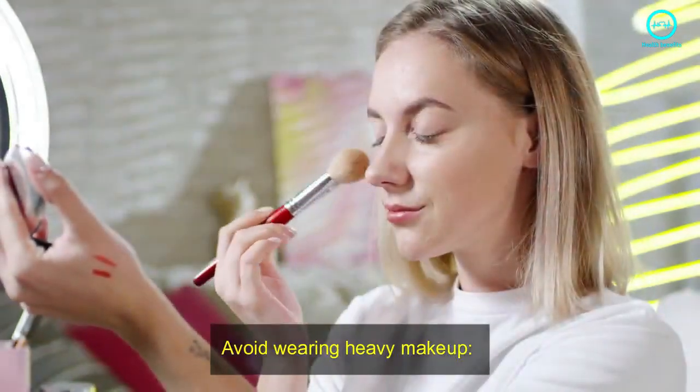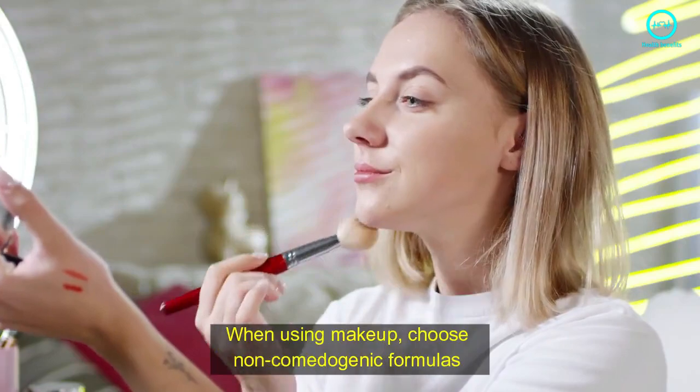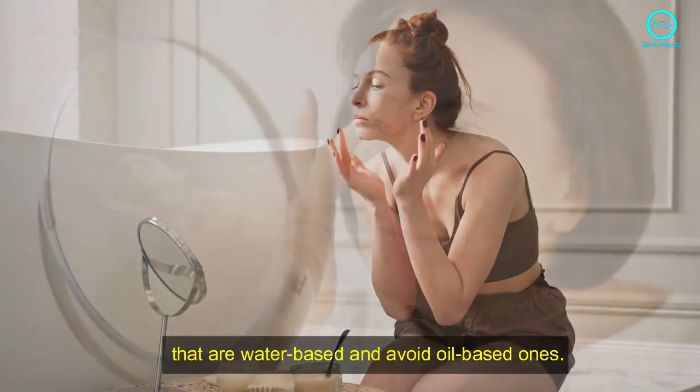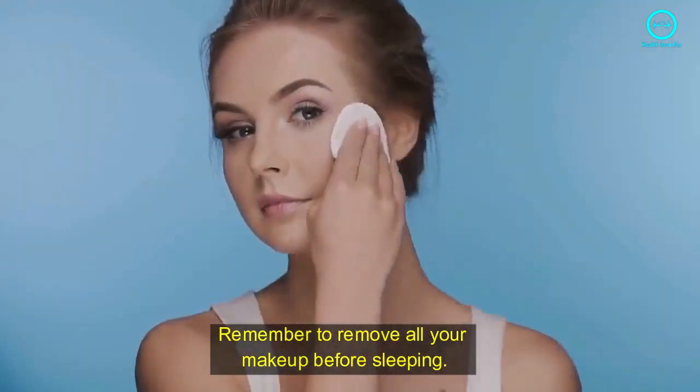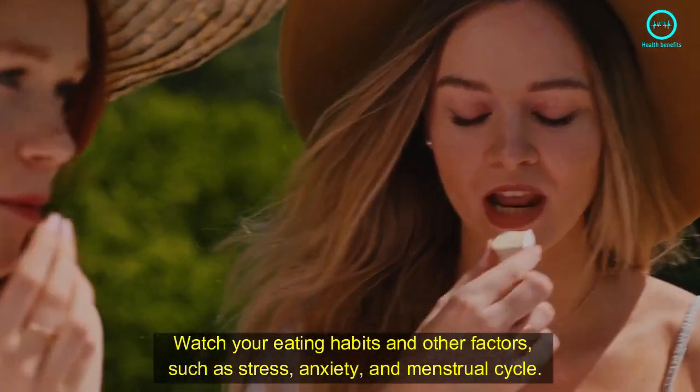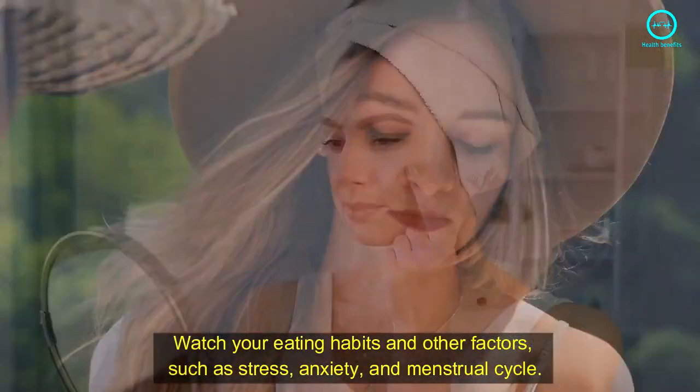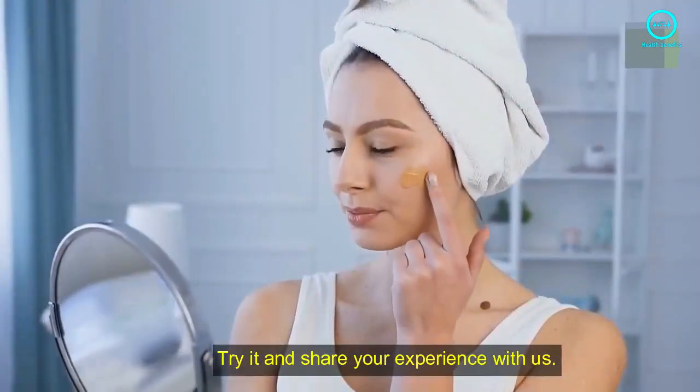Avoid wearing heavy makeup. When using makeup, choose non-comedogenic formulas that are water-based and avoid oil-based ones. Remember to remove all your makeup before sleeping. Watch your eating habits and other factors, such as stress, anxiety, and menstrual cycle. Try it and share your experience with us.